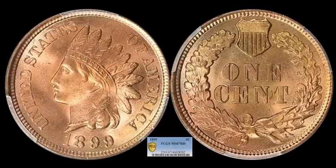However, we got to keep in mind that full red examples of any modern, I'm not going to say modern, but later dated Indian head cent from about 1888 or 1887, somewhere around there, that's when they're really plentiful, all the way up to 1909. Full red examples, especially 65 and up, are quite desirable. They're quite expensive. And in a way, they're a little bit uncommon to find.